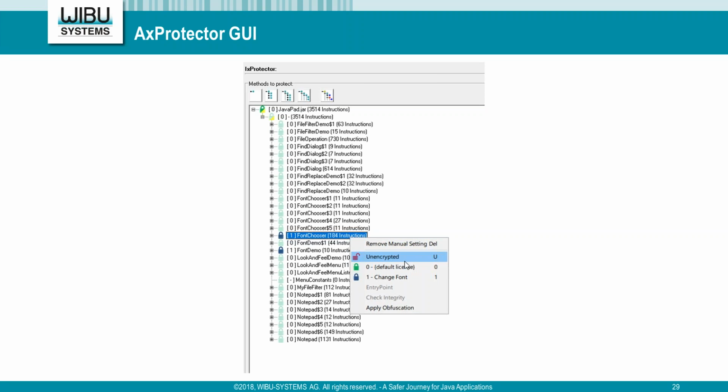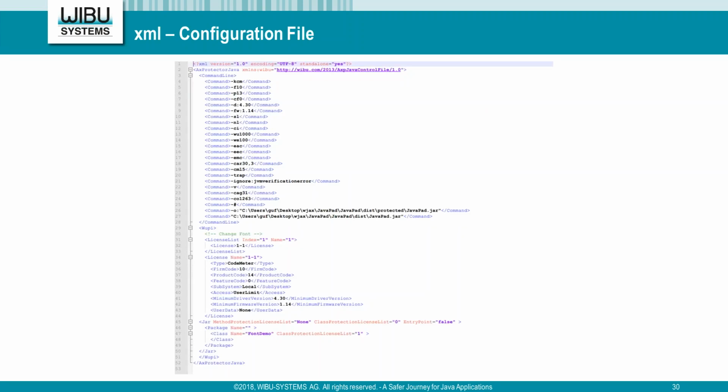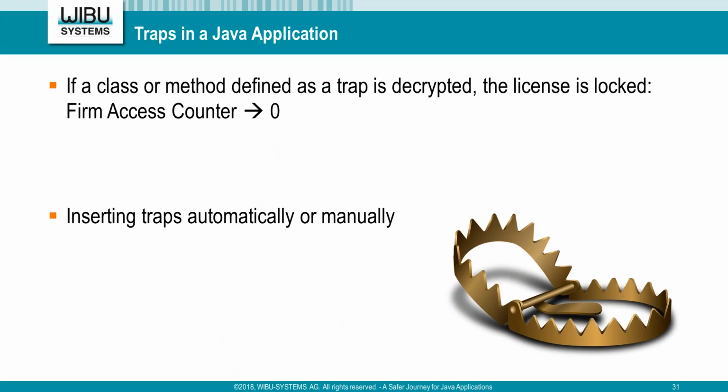You have the possibility to do this in a graphical way by decorating this functionality in a class and message tree, and do this in a graphical way. And then at the end, as I said, the AxProtector is creating an XML file for you, which is a command line setting for the AxProtector, which would allow you to run this automatically in your build environment.